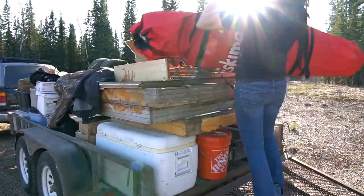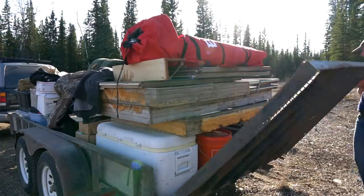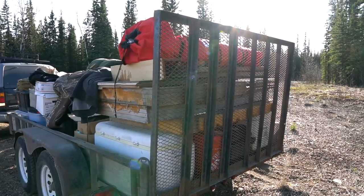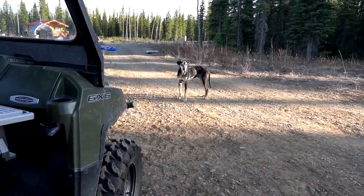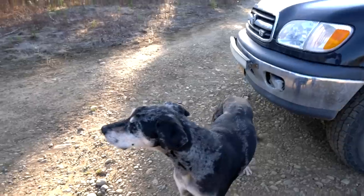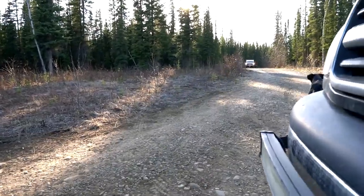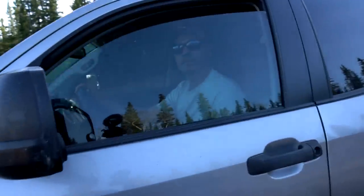I got it all emptied. I'm so excited. I wasn't expecting to accomplish that. I hope Eric is going to be happy when he gets home. They even got the trailer all filled up. I unloaded the whole thing by myself.